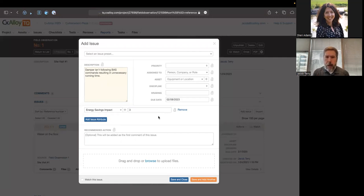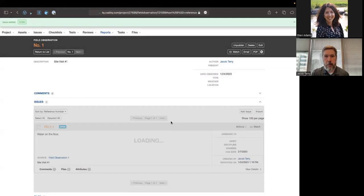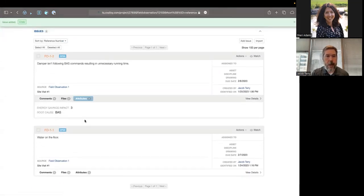Another thing we see sometimes is people wanting to do post-project analysis about the origin of these issues, the root cause analysis, and use that as lessons learned moving forward. So that's another great use case for issue attributes. I have a root cause one here. I'll go ahead and put in BAS, and there we go. Now, when I save this issue, it gets added right here. I've got my 2 additional attributes that are now part of that issue.